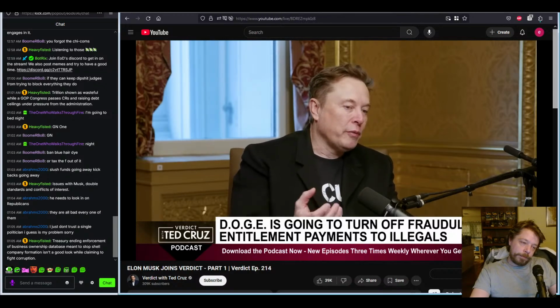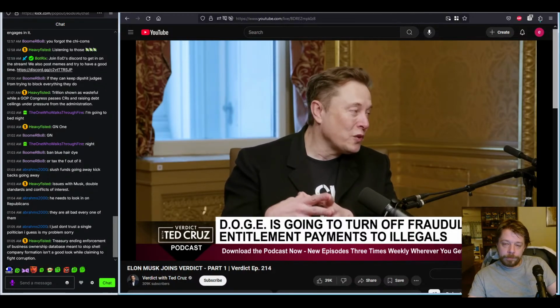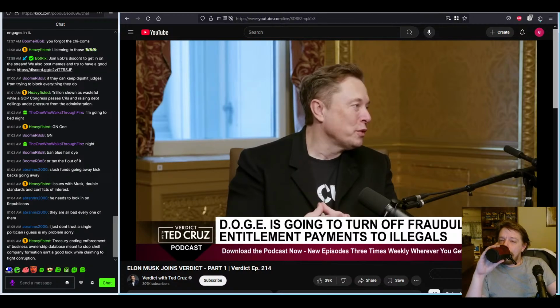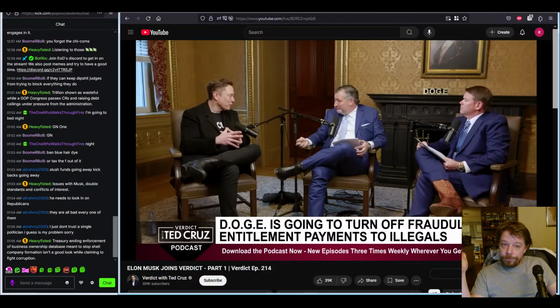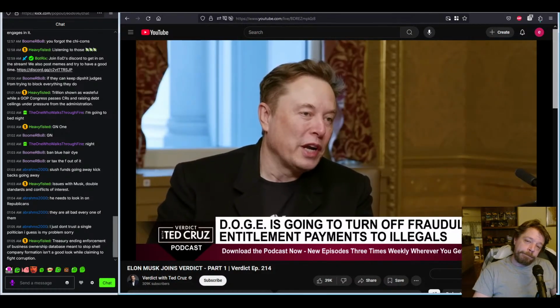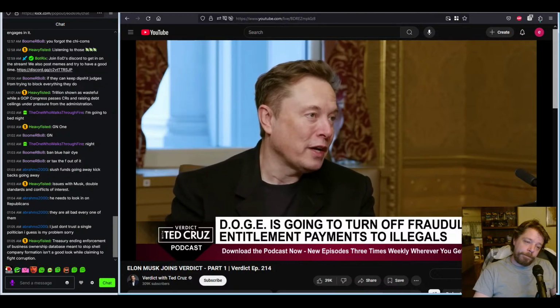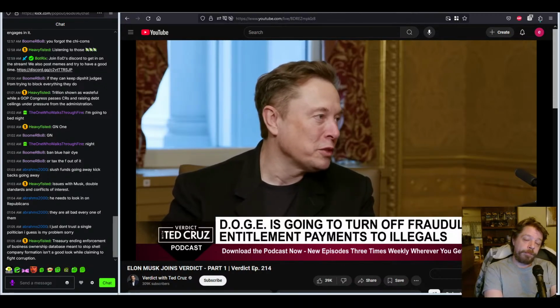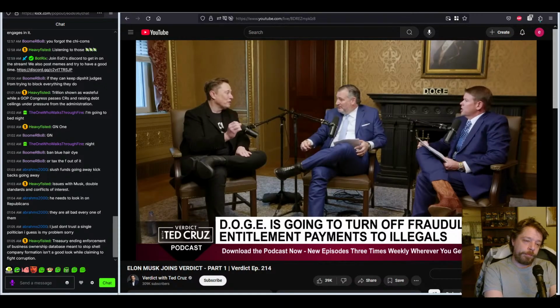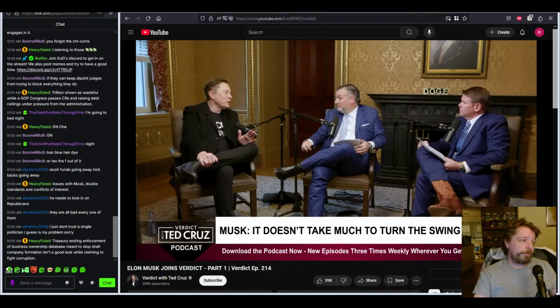So by using entitlements fraud, the Democrats have been able to attract and retain vast numbers of illegal immigrants. And buy voters. And buy voters, exactly. It basically brings in 10, 20 million people who are beholden to the Democrats for government handouts and will vote overwhelmingly Democrat, as has been demonstrated in California. It's an election strategy. Yes. It's power. And it doesn't take much to turn the swing states blue. I mean, often a swing state might be won by 10, 20,000 votes.